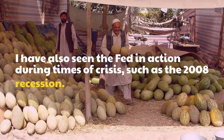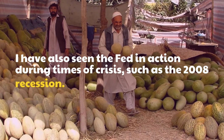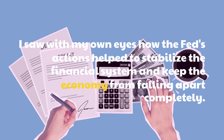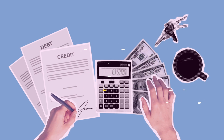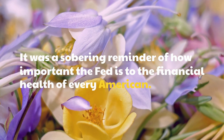I have also seen the Fed in action during times of crisis, such as the 2008 recession. I saw with my own eyes how the Fed's actions helped to stabilize the financial system and keep the economy from falling apart completely. It was a sobering reminder of how important the Fed is to the financial health of every American.